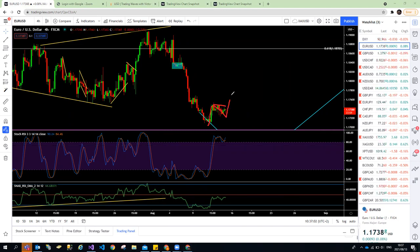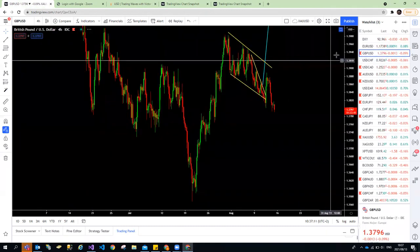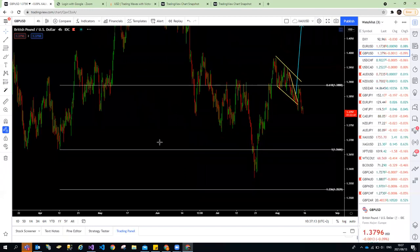One, 2, 3, and we continue to the downside. Exactly what we looked at on the DXY. Pound US dollar not showing any signs of reversal yet. We are still looking for this to pull back, to about a 50% retracement. Let's see. So we are still looking for a pullback here.